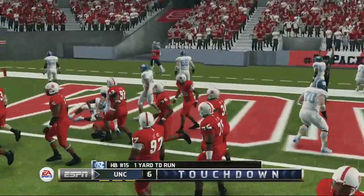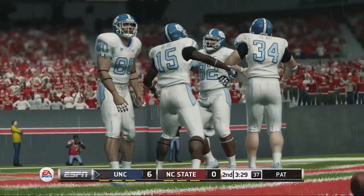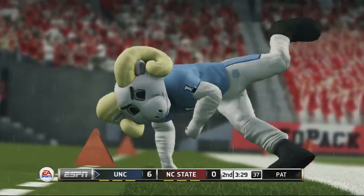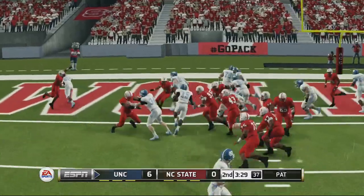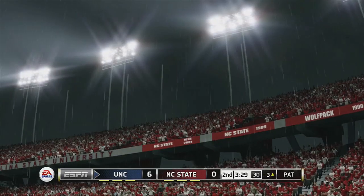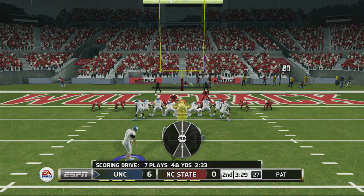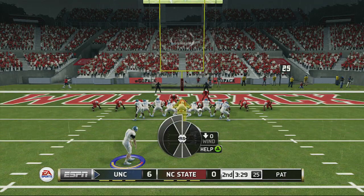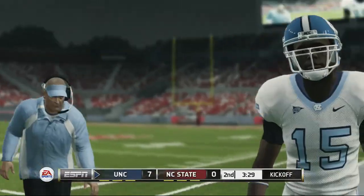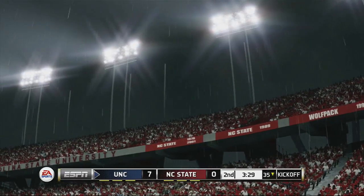Touchdown, UNC. And a halfback took it in for the score. Yep, he punched that in from a short distance. He had great blocking up front on that play. And he adds the extra point. A 7-play, 51-yard drive, and they come away with 7 points.